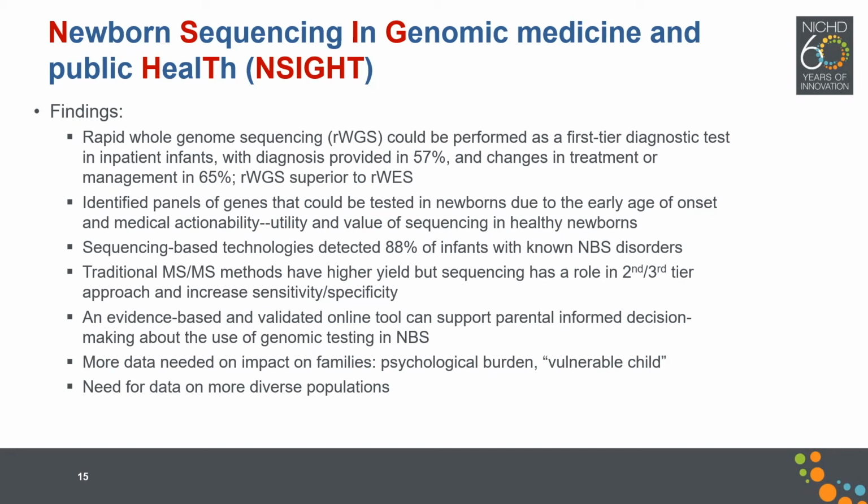It was noted that looking at babies with known newborn screening disorders, if you compared head-to-head sequencing-based technologies, those technologies identified about 88% of infants with known newborn screening disorders, but they missed a certain proportion as well. So the thinking is that really traditional tandem mass spectrometry methods have a higher yield overall, but there was the recognition that sequencing has a role, particularly for second and third tier testing and increasing the sensitivity and specificity of newborn screening.